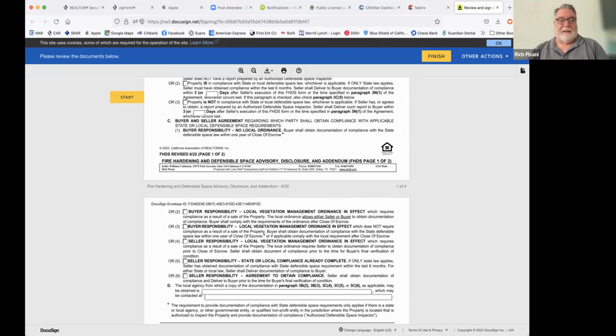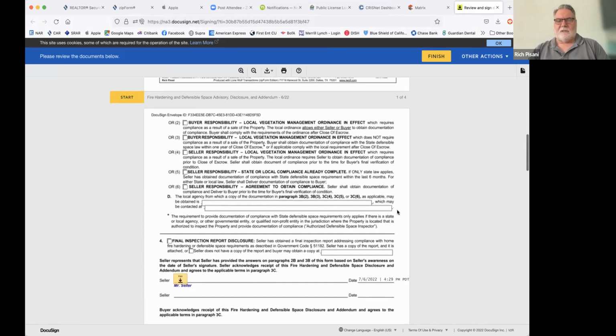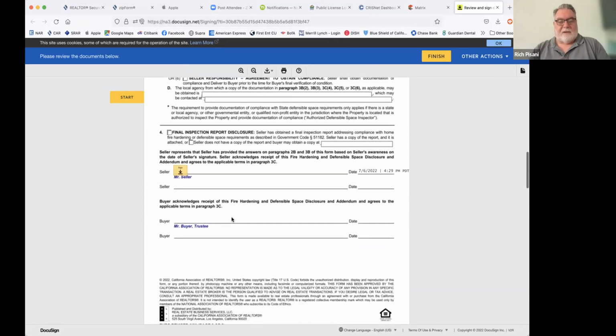So that is section 3D, a local agency for which a copy of the documentation may be obtained. This doesn't have to be a requirement to provide documentation. Nope, that doesn't. So then the final section is section 4, which is final inspection report disclosure, and that is only checked if the seller has a copy of this report. So that's that. The seller signs and moves on.